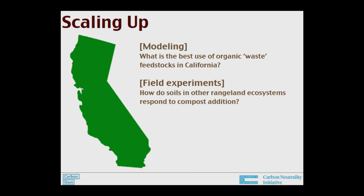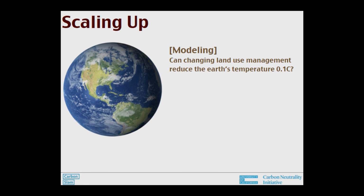We're also very interested in scaling up our results and seeing to what extent these might apply to a larger scale. So in California, we're doing a modeling exercise where we're looking at the best use of organic waste feedstocks in California, so food waste, green waste, manure. We're also doing some field experiments where we are looking at how soils and other rangeland ecosystems might respond to compost addition. And finally, at the global scale, you guys should check out Allegra Mayer's poster because her PhD project is looking at whether changing land use management can reduce the Earth's temperature by 0.1 degrees C.